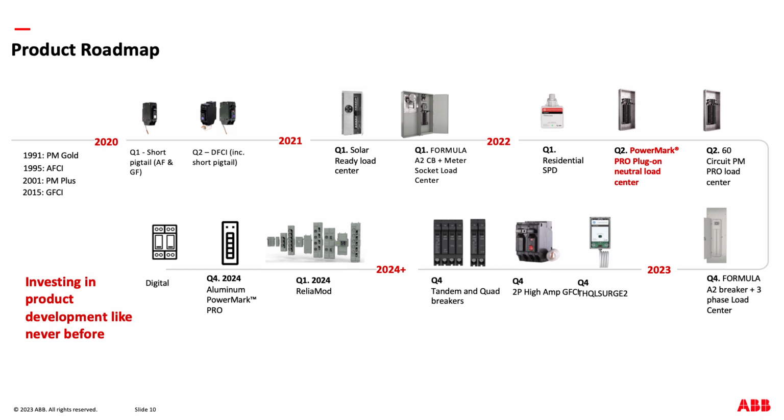And then an aluminum PowerMark Pro Load Center. Our PowerMark Pro today is copper bussing, and you'll be seeing us expand our line to offer a more cost-effective aluminum offering. And then down the road, additional things like digital breakers, and we've got a few things up our sleeve that I can't announce today, but we'll be making big announcements throughout the next year and beyond, and we're really excited about this portfolio.